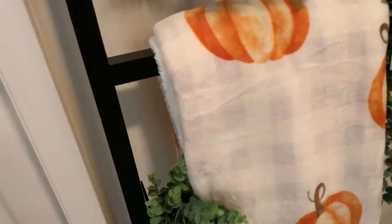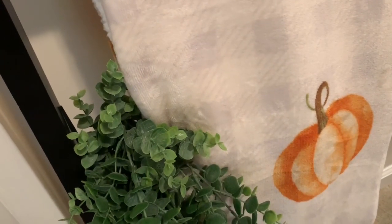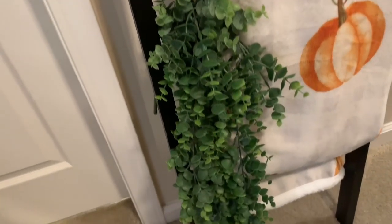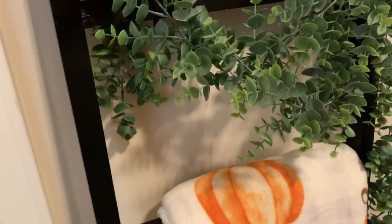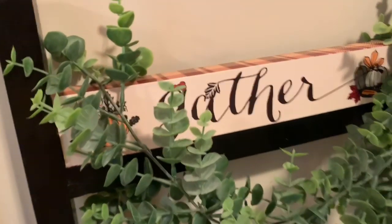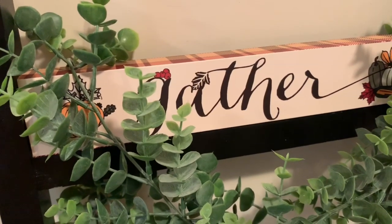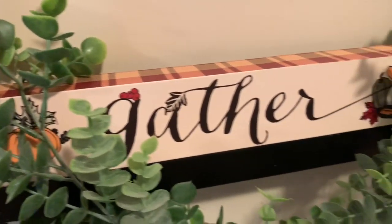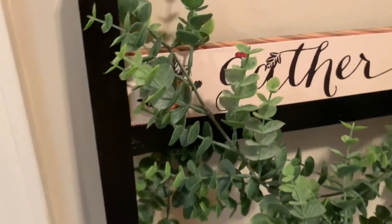I love how it's got like a gray checkered, kind of like a buffalo check, and with the orange, it just really pops. And I'm letting the blanket do most of the decorating of the ladder. And again, just some greenery I kept. And with the gray check, with the orange and the green, it really accents so well together. Now on top, I just got this cute little sign. Actually got it at the Dollar Tree. It just says gather. It's peeking through, and I love the colors of it. And it's a perfect size for the top of the ladder.